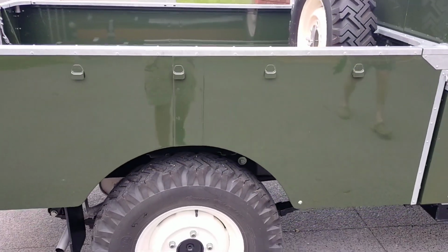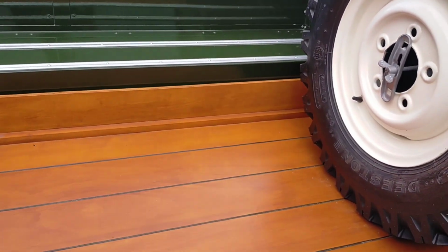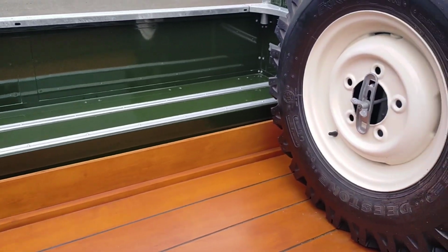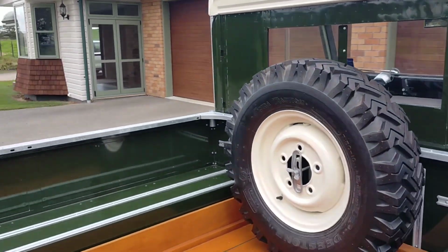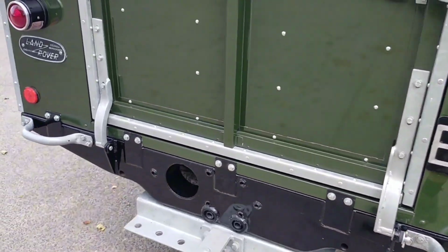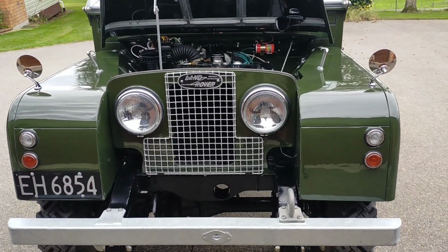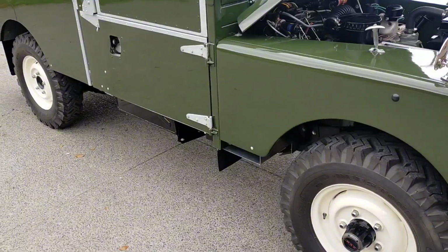I've been on a few trips with it overland, and it's been really outstanding. Runs like a gem. Every detail has been looked at and examined and made. Lovely pork pie lights. I can just basically see myself in the bumper. So there we go, folks, possibly one of the best 109 Land Rovers in the world. Thank you, guys.